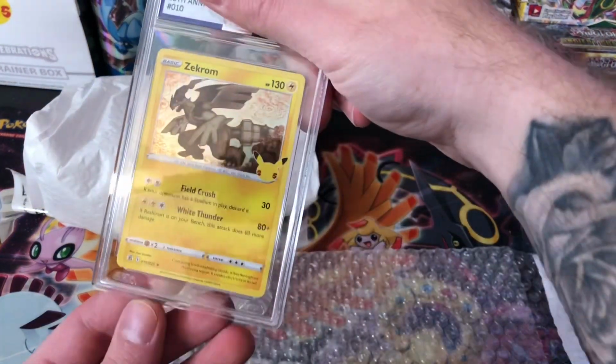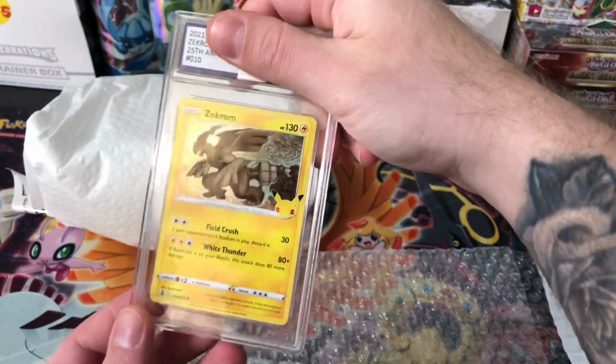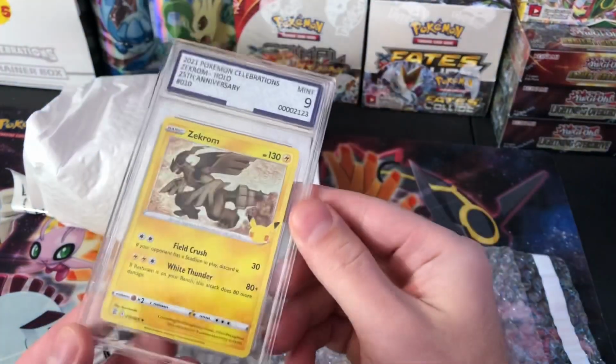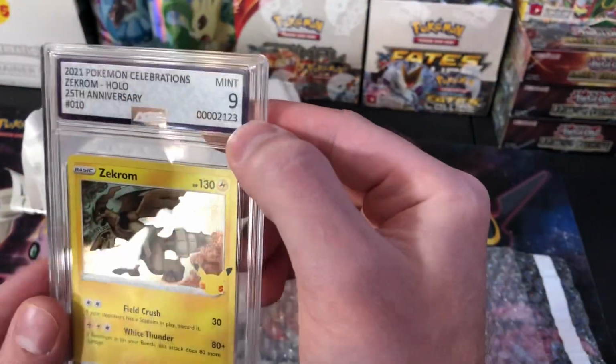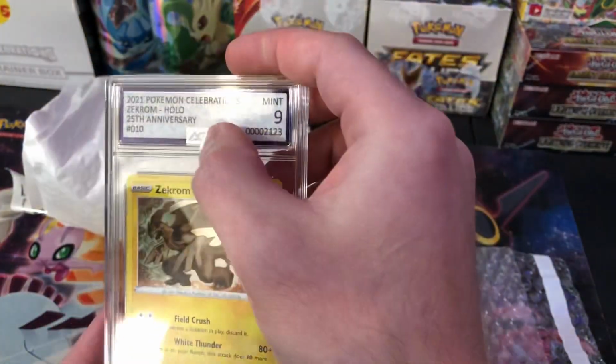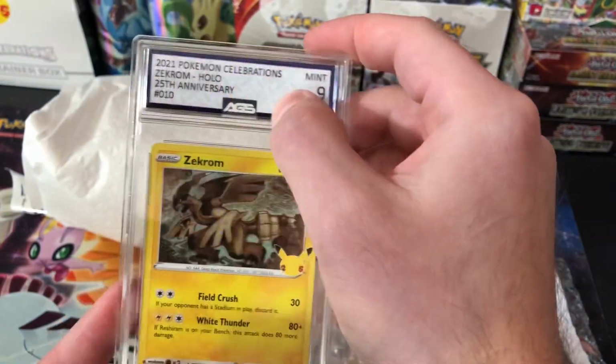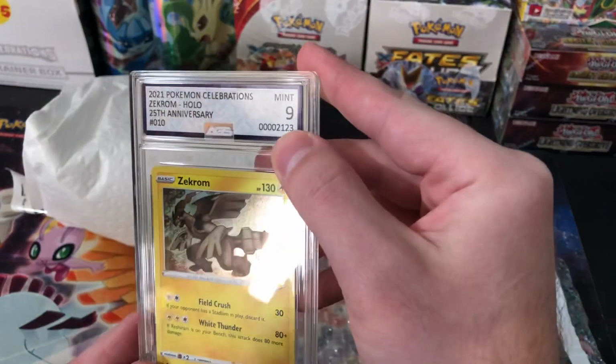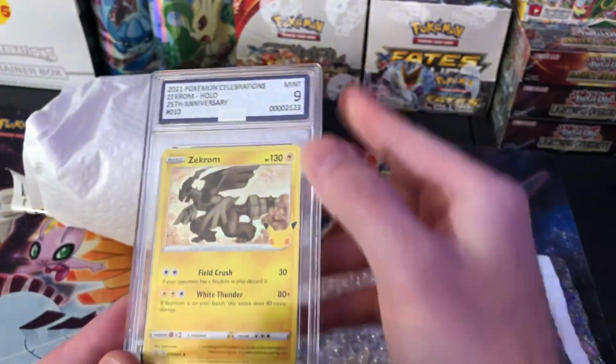Okay, so we got a Celebrations Zekrom. And what is the grade? That is a mint 9. So if you look closely, one thing you notice, this is like a metallic blue border. And it's not some bright in-your-face blue. It's a very bold, subtle blue. So this will definitely look good in a collection.